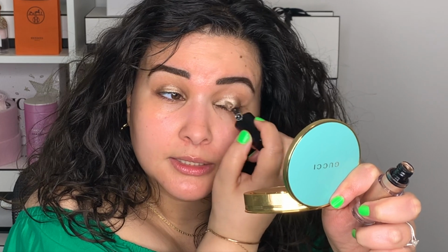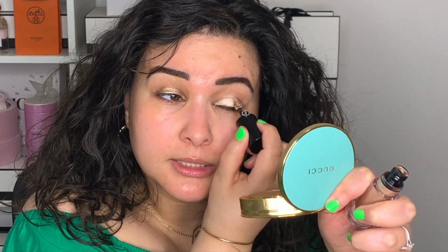I'm just gonna add a little bit more here just to intensify the color. I think the next color I'm going to get is called Scarab, which looks like a beautiful dark green. I like green.